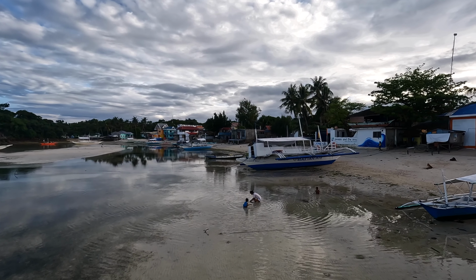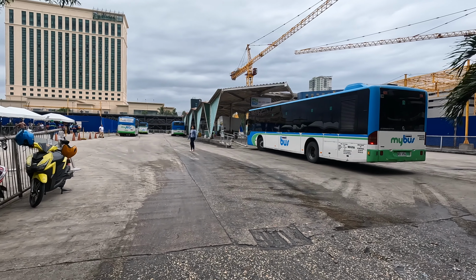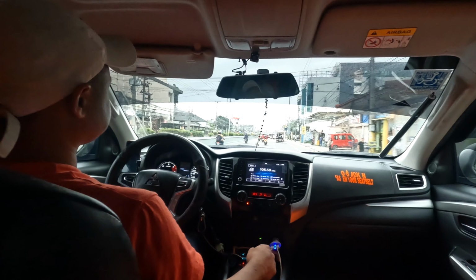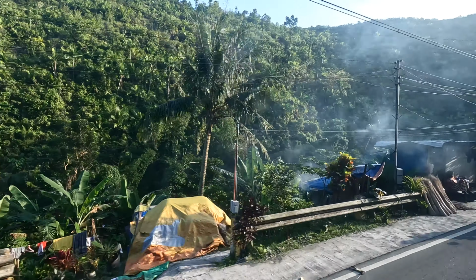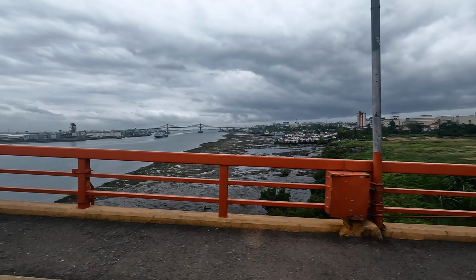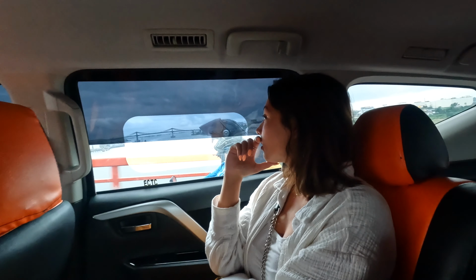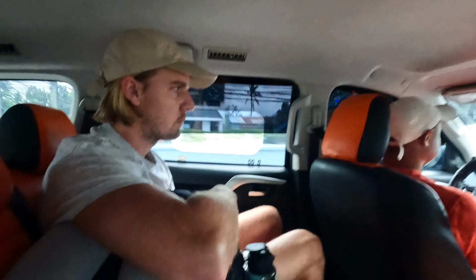To get from Malapascua, you first take a boat back to Maya Port, where you can then take a bus or a taxi to Cebu North Terminal. From there, you take a taxi or Uber to Cebu South Terminal and catch a bus to Moalboal. The journey takes approximately 8 to 10 hours if everything goes smoothly. If you found this too much hassle, you can also choose to take a taxi from Maya Port directly to Moalboal. It's relatively expensive, but it saves you quite a bit of time.